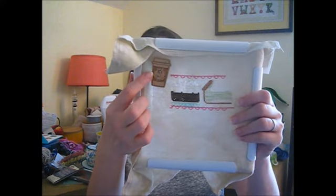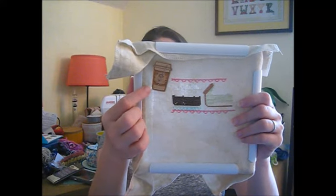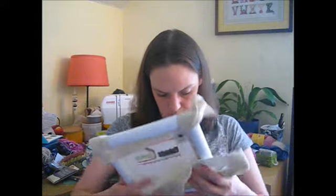I have 2 more pieces of pie that have been released, and I just haven't taken the time to work on this. So there's a blueberry slice, and then I think the Oreo cream pie is the one from this month. So I'm enjoying it, and then this is my little needle minder, and it is a pumpkin spice latte. So cute. Because what's better than coffee and pie?